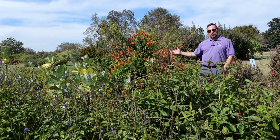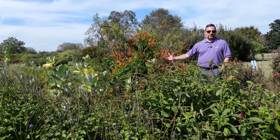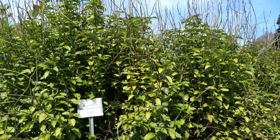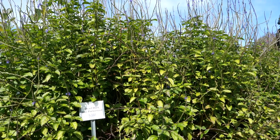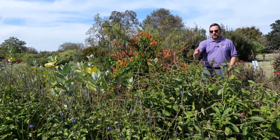And this is a collection of plants that we know are very beneficial to pollinators and are almost like super attractors for pollinators. So in the foreground, we have a porterweed, and this particular one is dwarf dark blue porterweed, which actually looks more purple to me, but it never gets taller than about 3 feet, so you don't have to worry about it going out of bounds like some of these larger porterweeds like the red one and the coral one in front of me.